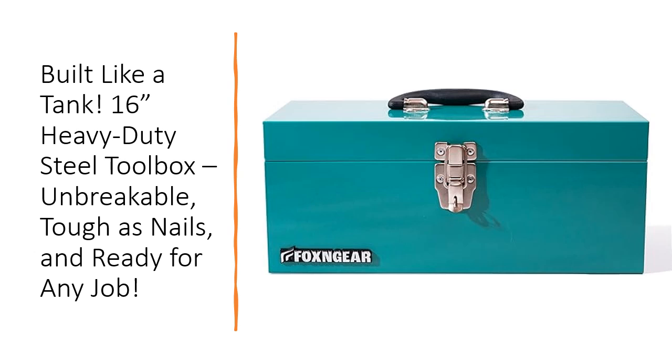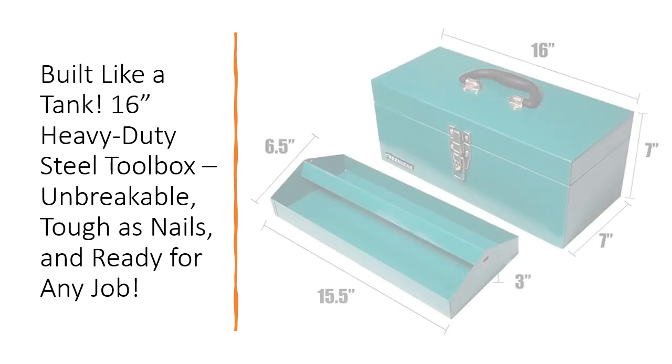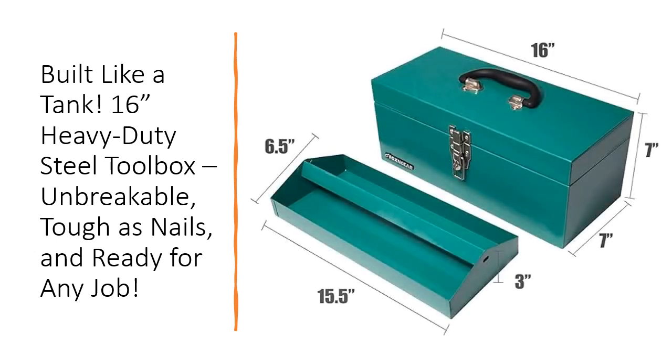Whether you're a mechanic, a handyman, or just tired of cheap toolboxes falling apart, this powder-coated, scratch-resistant, heavy-duty warrior is here to save the day. Why settle for less when you can have industrial-grade toughness?